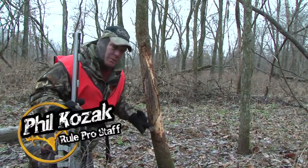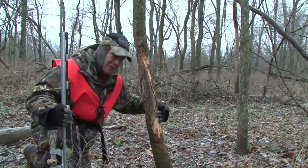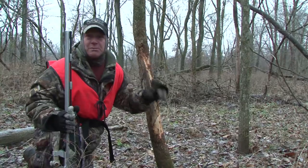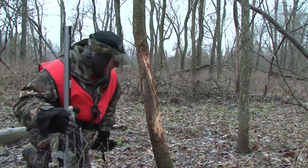Well, you can see that this buck rub has been hit more than one year. This is a previous year right here, and this is the current year. So there's a buck that's been around here a few years that's been hitting the same tree. And there's buck rubs like that all through this area. It's one thing I love about hunting Iowa, is that you get these nice mature bucks.